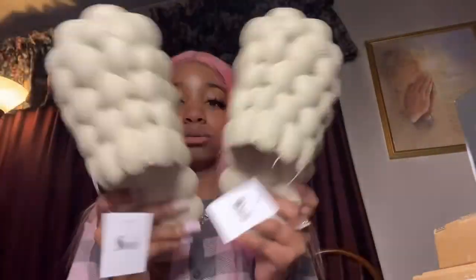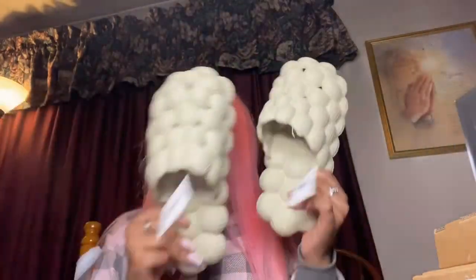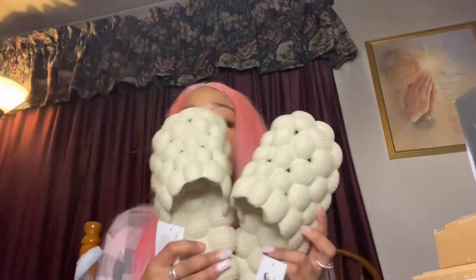The next thing I got are these super cute bubble slides. Super cute, super cute, super cute. If you're looking for some cheap, cute, trendy shoes, I definitely recommend these. You can get these off Shein for literally $11. Literally $11. And they are so comfortable. People think they're not comfortable, but they are, and they're super cute. They go with so many things. Definitely recommend, 10 out of 10.